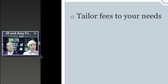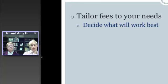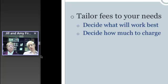And you can charge as much or as little as you want. You decide how much you'd like to charge, and you decide what will work best within your community. All libraries and their library communities, the people that they serve, are all different, and so you tailor it to your community.